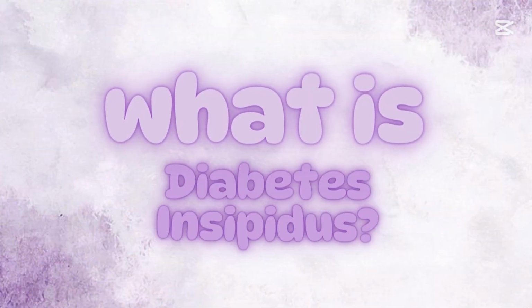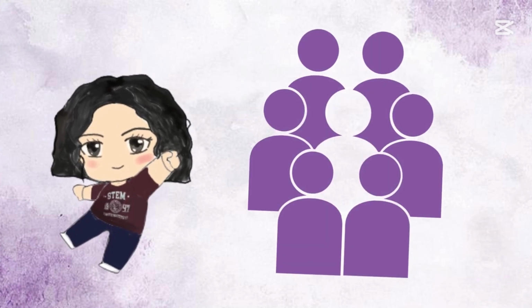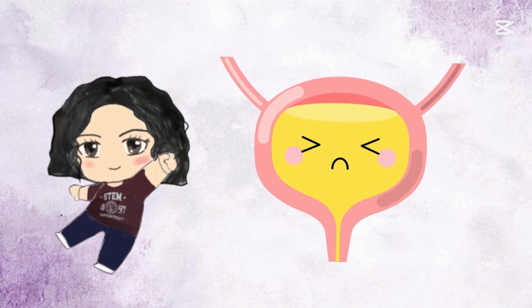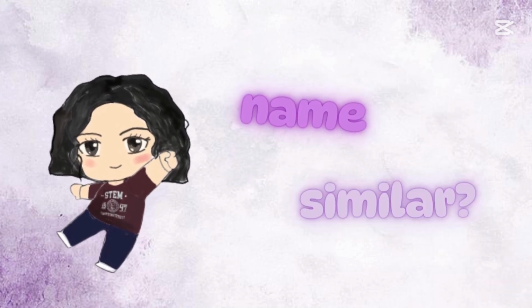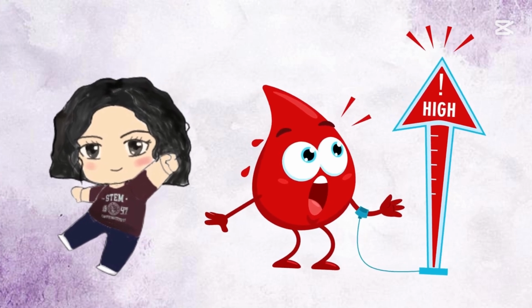What is diabetes insipidus? Diabetes insipidus, or DI, is a rare but treatable condition where your body produces too much urine and struggles to retain water properly. The result? Frequent urination and constant thirst. And while the name sounds similar to diabetes mellitus, the causes and treatments are quite different.